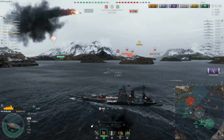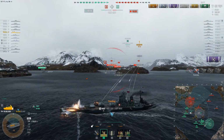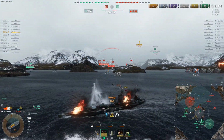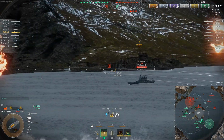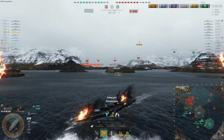Look at the Kearsarge J is supporting me a bit, but I think I might die here, to be honest. Permanent flood, of course. We do get 5 pence on the Nagato, which isn't too bad, but I do believe we're gonna end up dying here because of that flood. And now double fire from one salvo from the North Carolina. The HE spamming North Carolina. It is what it is.